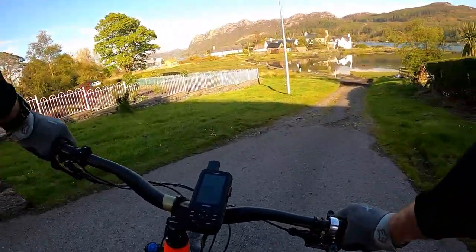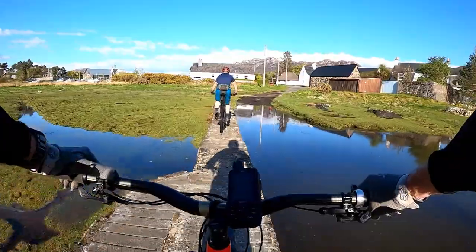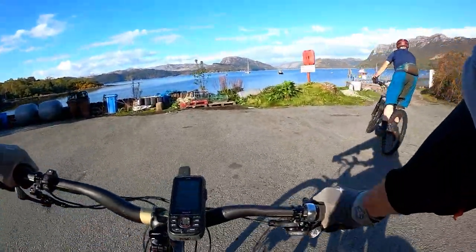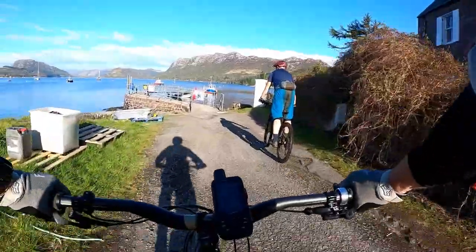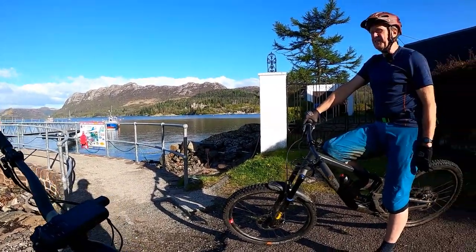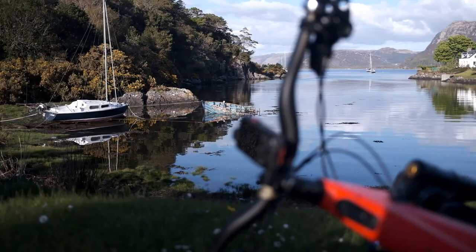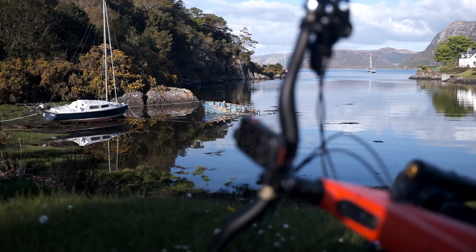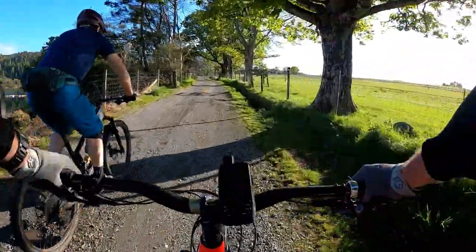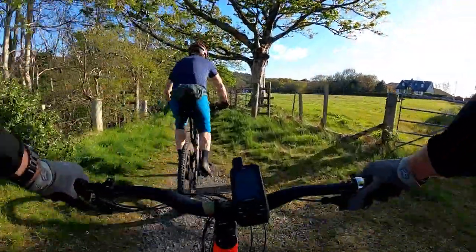There's a tide in, yeah. That's not too bad. Below the pier, Plockton Pier. I didn't realise Plockton was this close actually. What are we, 7 miles in? It's not far, is it? Lovely. It's quality though, isn't it? Yeah, it is. It's more of a scenic riding, sort of. A little bit of techie, not too much. Oh, very nice. Lovely. Excellent.